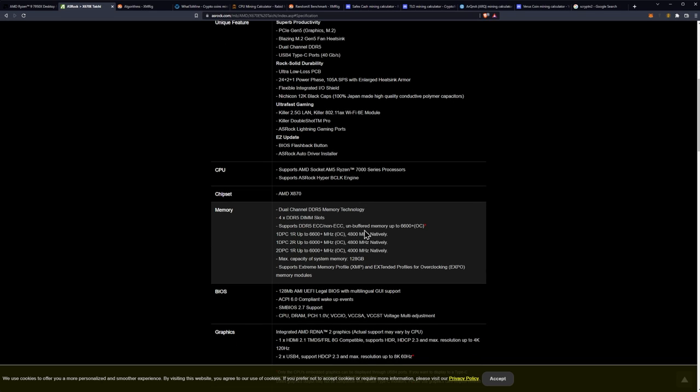So while it does support XMP, technically, you really want to still be looking for EXPO support on the memory modules if you're building this system from the ground up. Sure, if you're running a 12900K and you already had some DDR5 laying around, go ahead and give it a shot, right? There's nothing bad about giving it a shot.